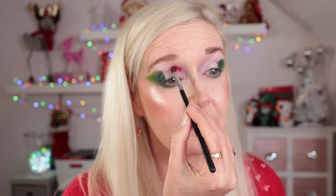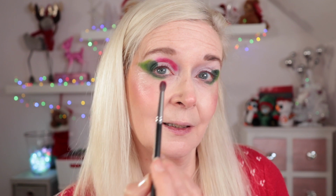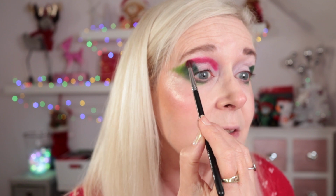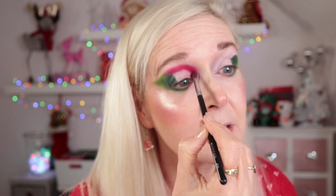Right, now we're going to go in with red, so we're going to use Who, this one here. I'm going to pack that red all the way across my crease, a little bit higher than my natural crease. When we get to the green, that's when we're going to have trouble, because red and green don't really go, do they? But we're going to make it work one way or the other. Just not blend it together too much. I'm not too fussed if it muddies up a little bit. But this is a good red. It stays red. It's hard to get a good red, isn't it? That actually is a true red, I think.